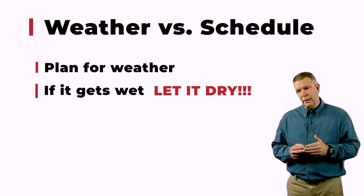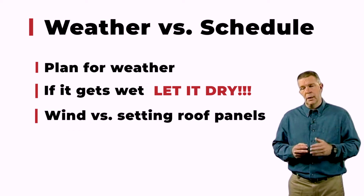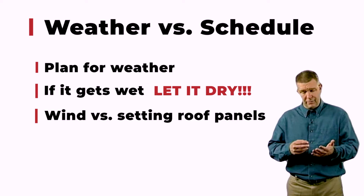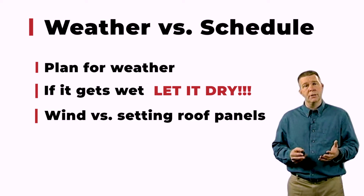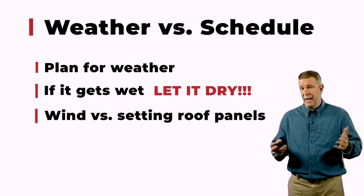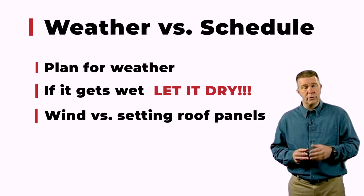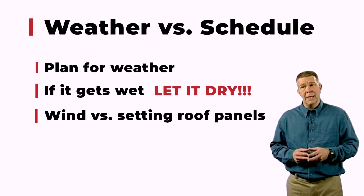And then, of course, the last thing that I would mention in terms of weather is wind. We've installed products on the beach, on top of mountains where we're in very windy conditions. A SIP is a sail. A big 8 by 24 foot panel hanging from a crane can be something that can be very dangerous if you're working in windy conditions.